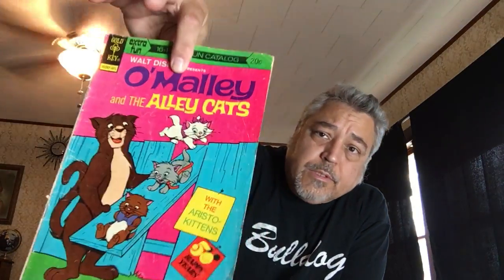More books to show you that I pulled out of the basement. Okay, this is a Disney book, so I'm separating Disney also. But why am I showing you this book that you don't care about? Well, it's got a 16-page fun catalog, or does it? No, it doesn't. Someone pulled the 16-page fun catalog out of the center of this book.